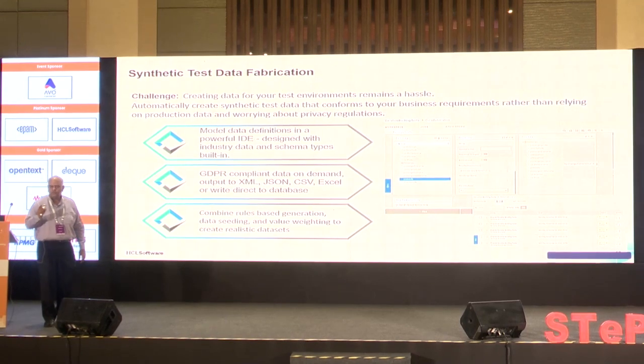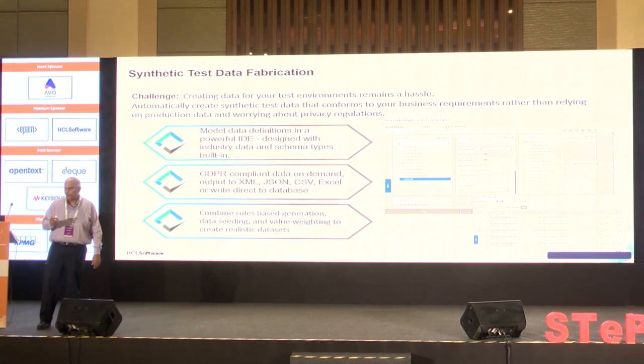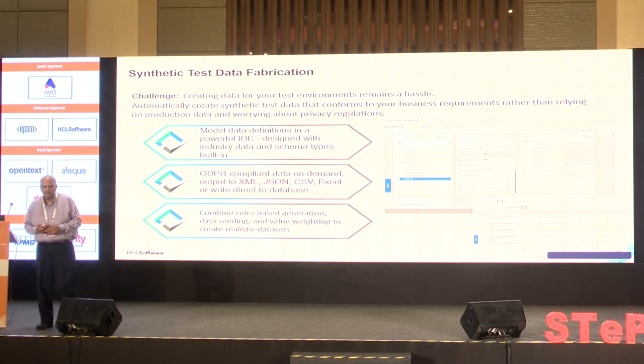The other part of the thought that I want to proceed with is data fabrication. I don't think there's a whole lot to say about that, but data is important. The variety of data that is required for applications today is intense. It is much more than it was. It used to be simple: address, phone number, name. That did it, right? Now it's not that.